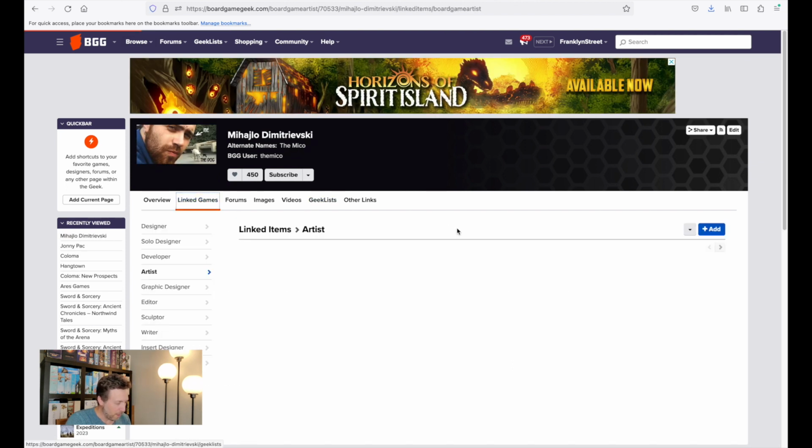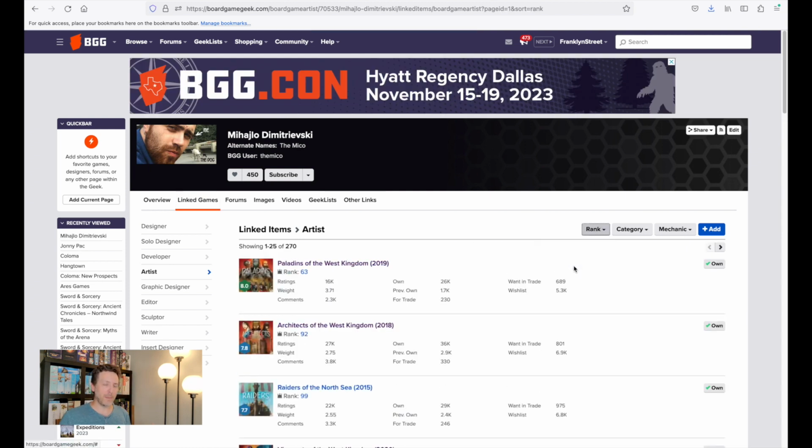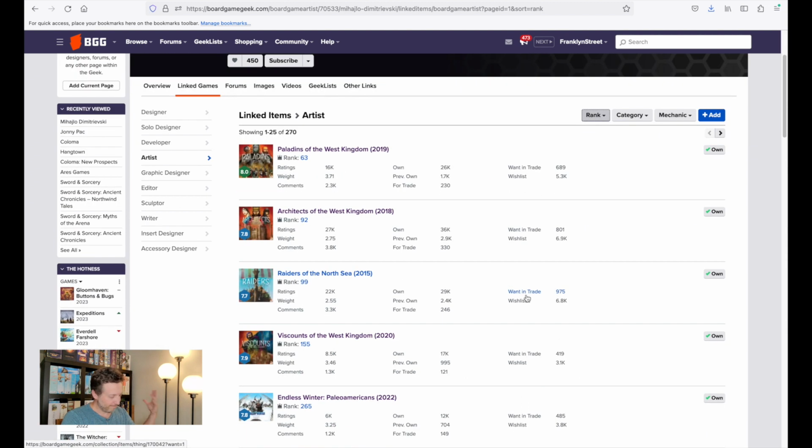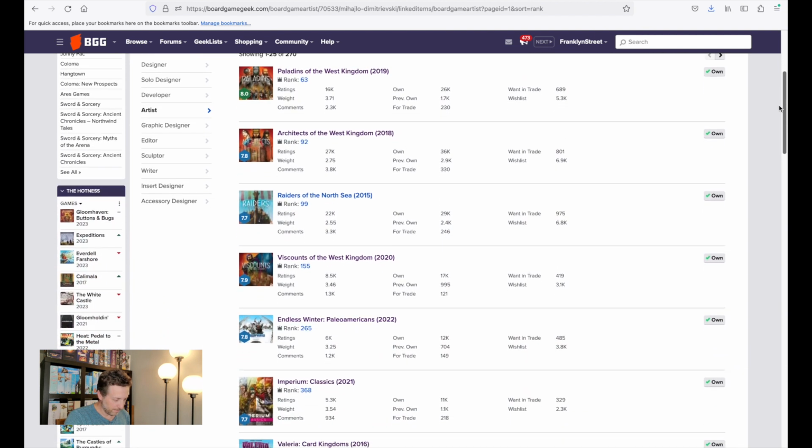And then we've got art from the Micho, who's worked on a lot of the Final Frontier games, also on a lot of the Valeria games, and also all of the Garphill games, almost all of the Garphill games. So that includes the Of the North Sea King trilogy, of the West Kingdom trilogy, and now the Of the South Seas trilogy. So, here's a look at everything that he's worked on here.